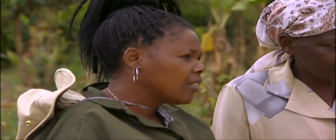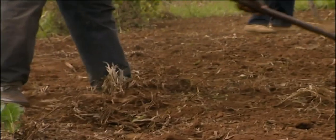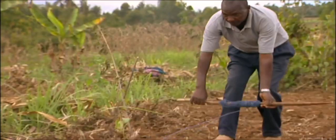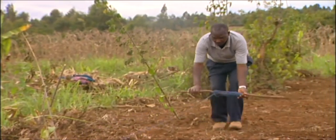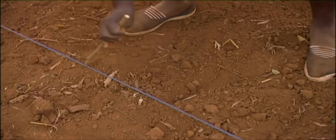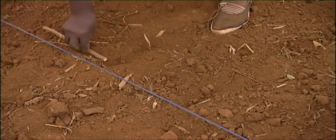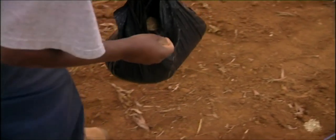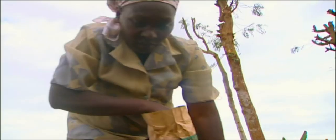The first thing that you need to do when you are planting your seed is to make sure that the land is well prepared. How do you do that? You have to dig it, remove all the weeds, and level it. Spacing is very important in maize growing if you want to get maximum yields from your plot. So, after preparing the land well, mark out the first row for maize. Using a stick or a string, 30 centimeters long, mark the distance between each plant.